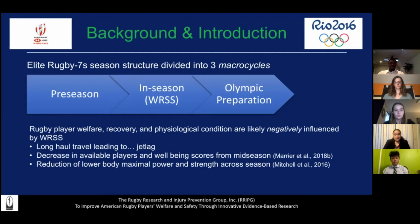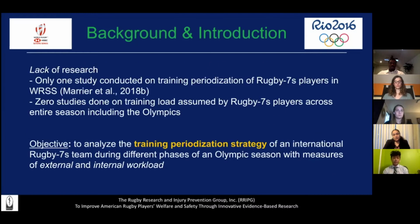Another study by Mitchell and co-authors found that there was a reduction of lower body maximal power and strength across the entire season. So up to this time, there was only 1 study done on training periodization of rugby 7 players in the World Rugby 7 series, and there had been no studies done on the training load undertaken by rugby 7 players across the entire season, including the Olympics.